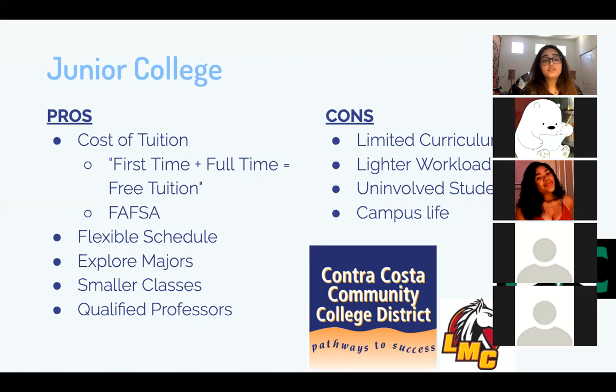The most important thing to understand is you still have to apply to FAFSA. I recommend every single college student to apply, regardless if you're going to junior college, private, public, even if your parents make a lot of money and you don't think you're going to be qualified. Everyone is qualified for at least something. So we have grants. Most people are eligible for grants. Grants do not have to be paid back. They are like a gift from the government to go to school.